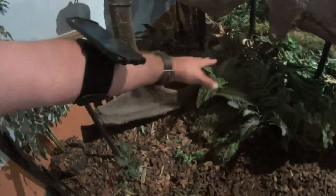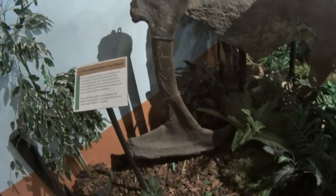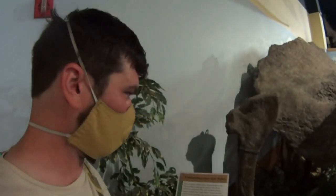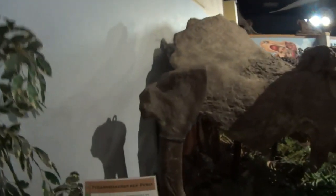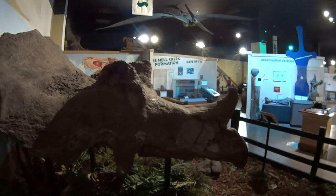Oh, here's a pubis from a Tyrannosaurus. This is the big bone in the hips that hangs down between the legs. And that heel right there would actually rest on the ground as the animal was sitting. And that's real too. This is not a cast. That's a real Tyrannosaurus pubis. At least 66 million years old. Pretty cool. And here's another view of our Triceratops here.